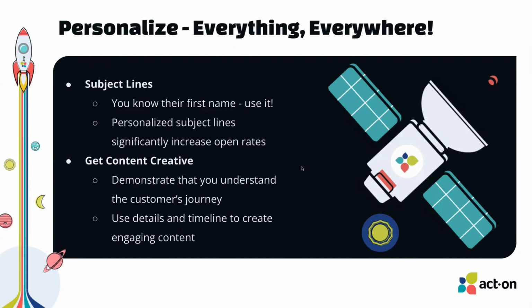Demonstrate that you understand the customer's journey. Use details from the customer's timeline to create engaging content specifically for your customers.